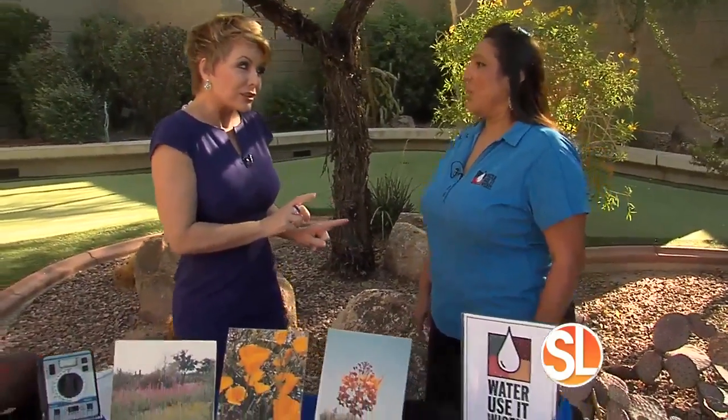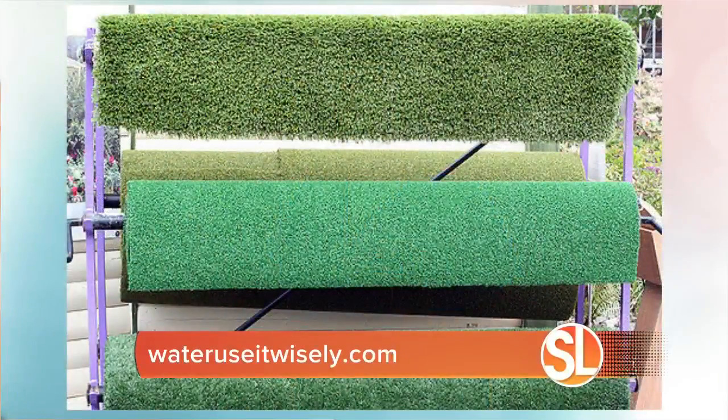A lot of people think that fake grass is the way to go because we want to save water and cut down on maintenance, but that may not necessarily be the truth. Well, it's not necessarily not the truth. It just depends on what you're planning on using it for. There are definitely pros and cons to think about. Artificial turf is just that. It's artificial. It's not a real plant, so it's not going to take the place of grass and behave the same way grass would.